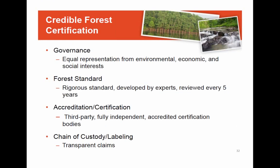Next slide. So what makes up a credible forest certification standard? I've always said it really falls under 4 key aspects. The governance: is it independent? The forest standard: how rigorous is that standard? Does it address a lot of those environmental attributes such as reforestation, protection of biodiversity, water quality, soil habitat, etc.? Is there a third-party component to it as well? Do those companies that conform to the standard get third-party audited by accredited certification bodies? And then finally, a chain of custody or labeling program, really to provide that transparency, that proof point that the product they're selling down the supply chain is indeed third-party certified through these various standards.